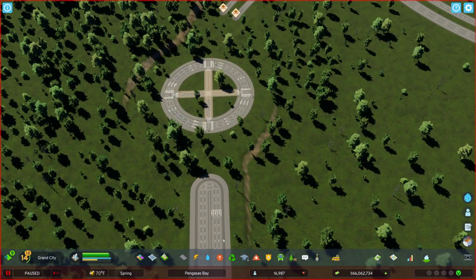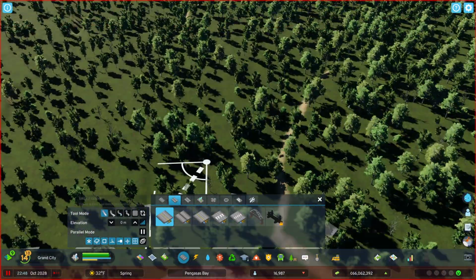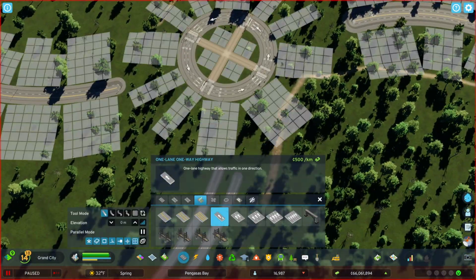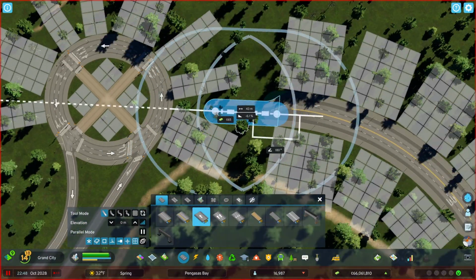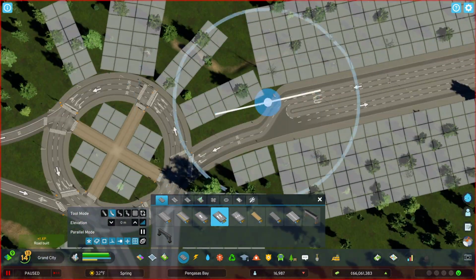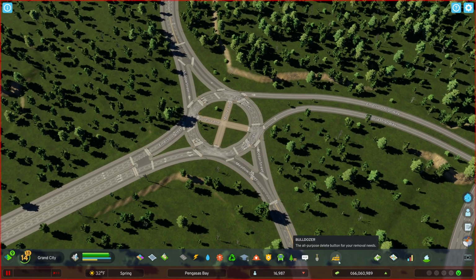Yeah, that's pretty cool. All right, so now we can work our way into that as well. Okay, so now let's attach all of those roads. There, what do you think of that? Now let's tidy it up by getting rid of all those extra crosswalks and stoplights and so forth and see what we've got. All right, there we go.